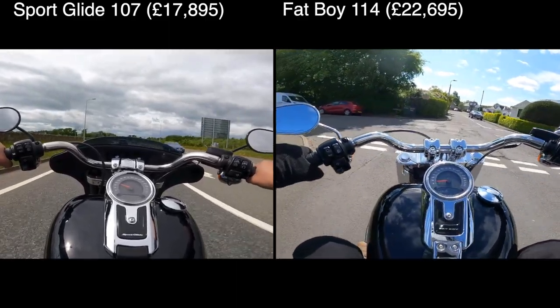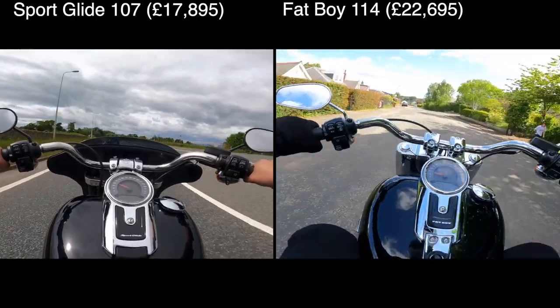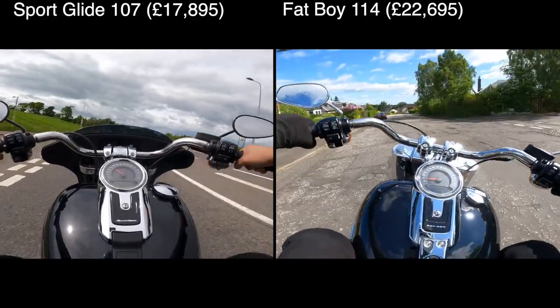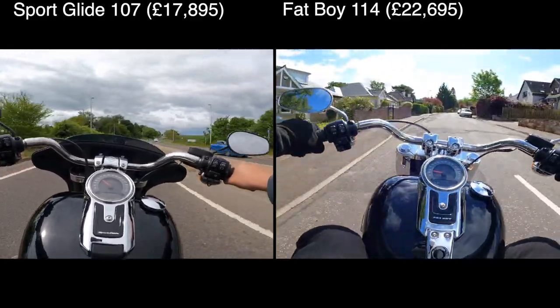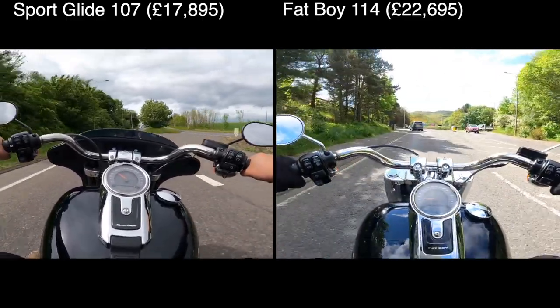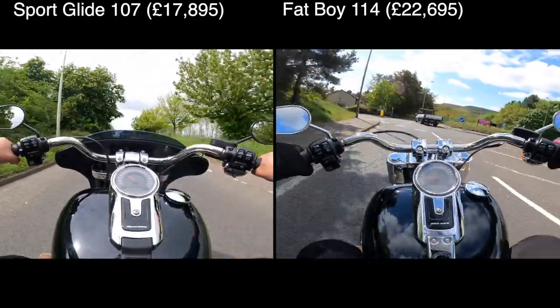The next thing I have is, the Fat Boy is like the big man of the place. Price wise, you're talking about £22,000 or £24,000, somewhere around that. Is that like the king? I think, yeah, there's the Breakout and all that kind of stuff. But this is the one that Arnie has in Terminator 2. So the Fat Boy is incredible.